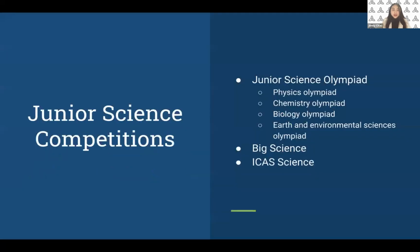Cool. So for those students who are extra keen, there are also junior science competitions that you can participate in at school. These are just some things that you can look out for. The ones that are usually offered by schools include Big Science and ICAS Science.